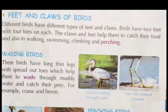Birds have 2 feet with 4 toes on each. So if you see the birds, children, birds will have 2 feet like we have 2 legs. In that feet, how many toes will be there in each feet? Means in one feet 4 toes will be there. Toes means what? Like we have our fingers. We are having 5 fingers, no? So birds will have 4. Okay, that is called as toes.